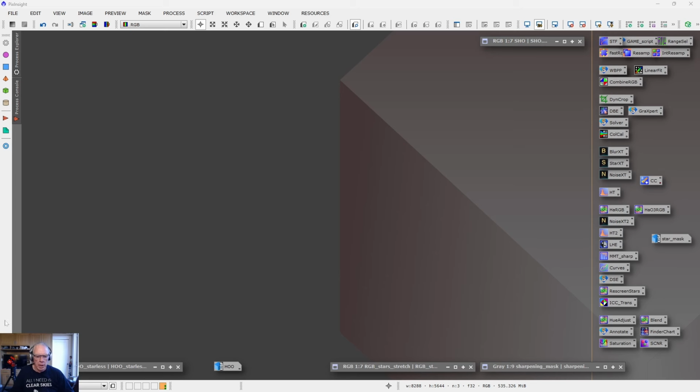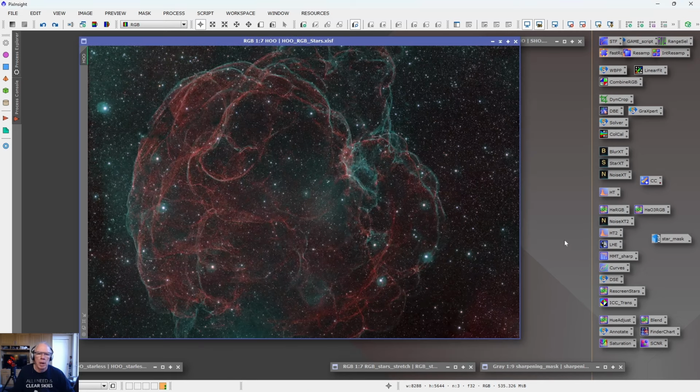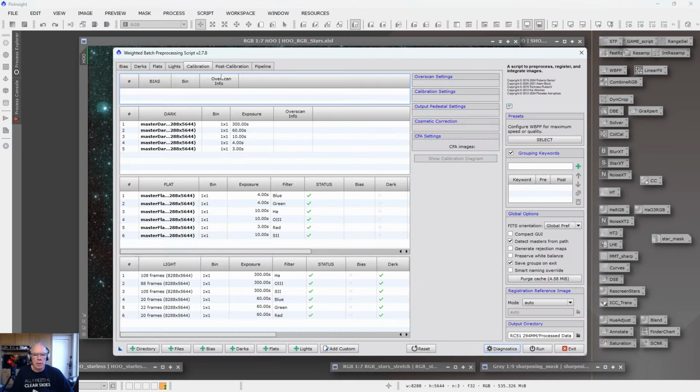And so let's take a look here at what I have. So here is my latest image, and this is Sharpless 2-240, also known as the Spaghetti Nebula. Now, what I wanted to share here is, let's bring this up. This kind of gave me an idea of how much time I might need to have.